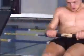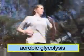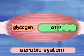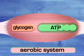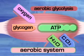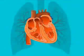The presence of available oxygen to the muscles allows a process known as aerobic glycolysis to take place. This process uses the large stores of glycogen in the body, which is synthesized into ATP. Water and carbon dioxide are byproducts, which the muscle cells expel via the blood. This expulsion of the waste products prevents muscles from becoming fatigued in a short period of time.